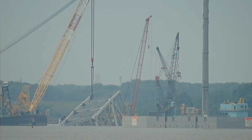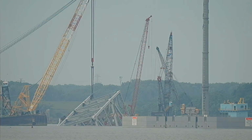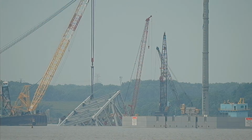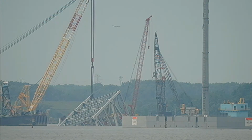If in fact that is the plan, to try to rotate that piece a little bit before they lift it, I expect we're going to see the Dolly, or excuse me, the Chesapeake, we're going to see the bow of that start to come down when they start that process, start that lift. If that's the plan.